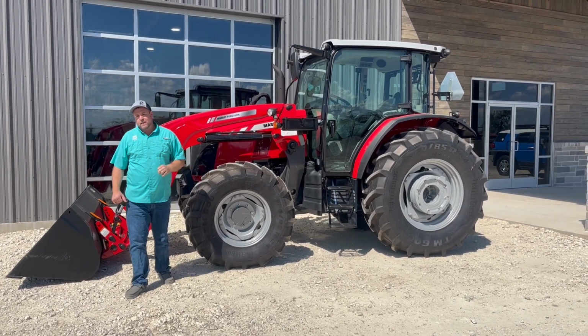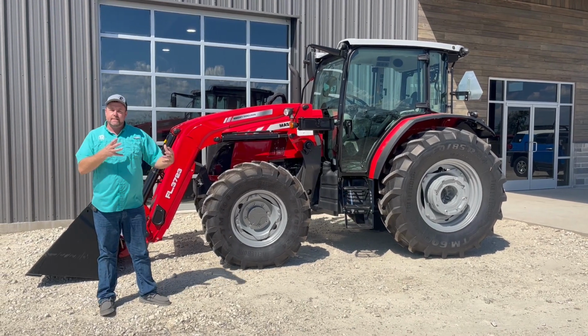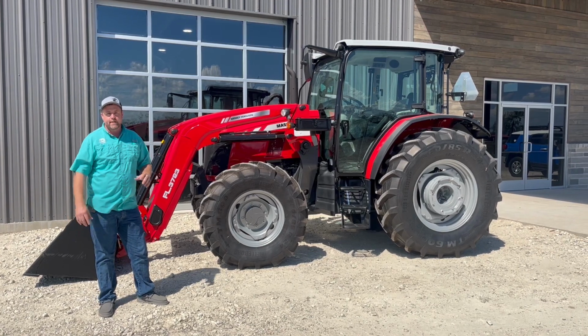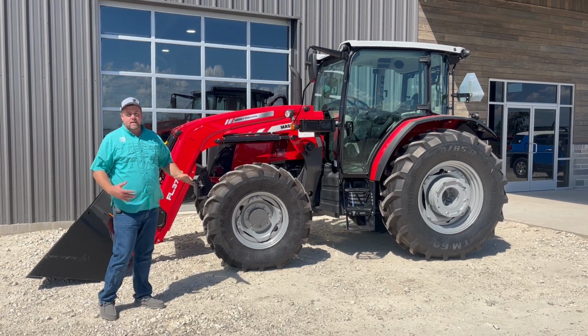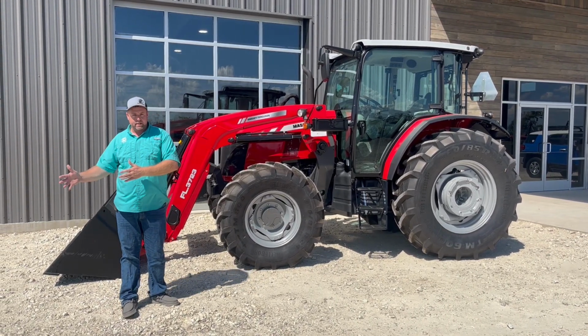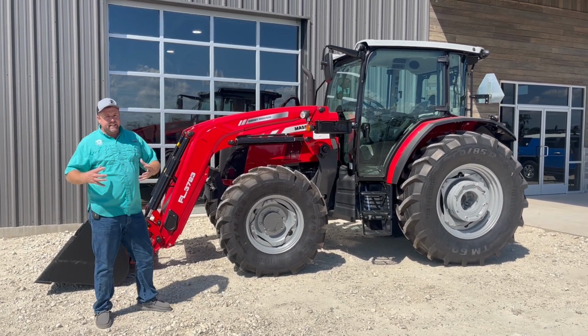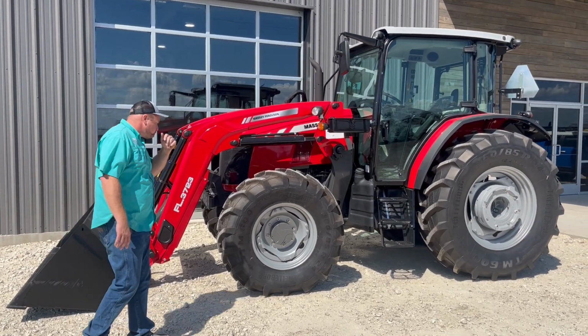And so the 5711 is basically, we've got lots of videos out on the 5700D series tractor, which is the one that comes with a power shift transmission and a couple other fun features. But this is the 5711 Global Series, and it also comes in a 5710 variety. So the 10 is 100 horsepower, the 11 is 110 horsepower. But this is more of a basic tractor, but still going to get you this good chassis size and a lot of chassis weight built in.